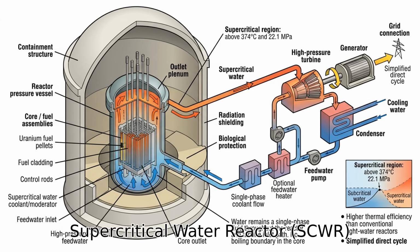A supercritical water reactor uses water at such high pressure and temperature that it is no longer clearly a liquid or a gas. In that state, the water can carry heat very efficiently, which could simplify the power cycle and improve plant efficiency compared with today's light water reactors. Depending on the design, it may use ordinary water alone or combine water cooling with other core features. SCWRs are still conceptual or experimental, not commercial.